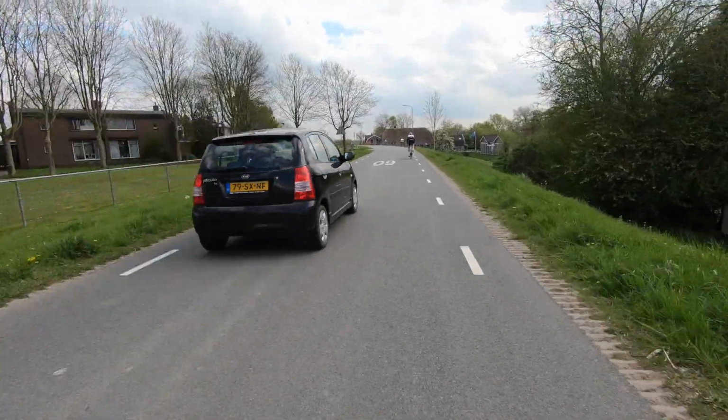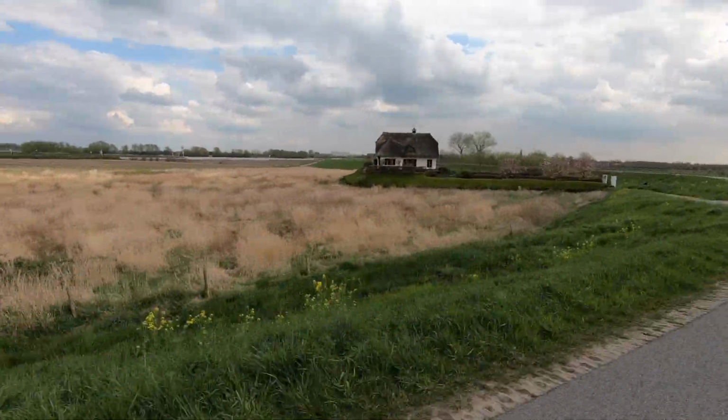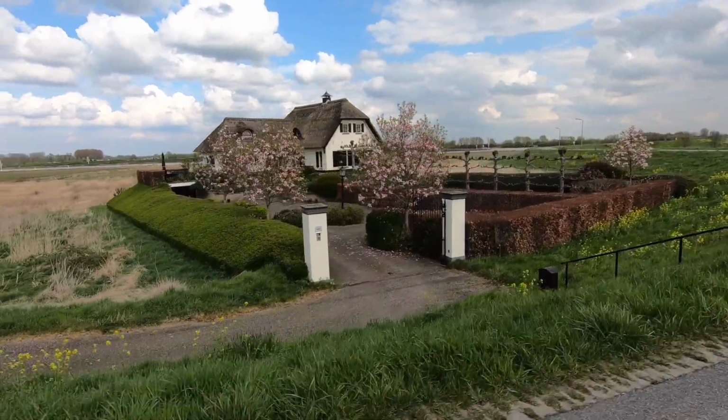Some really strange looking water management devices over there. Look like they can walk around. That little house over there is sitting all by itself on a little mound of earth. So it's the final couple of k's of today's ride. Just coming into Culemborg now.